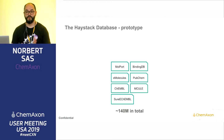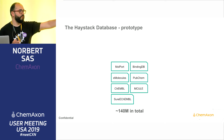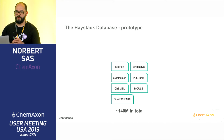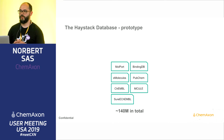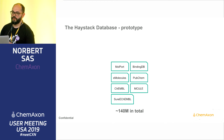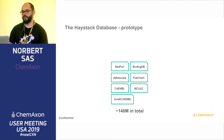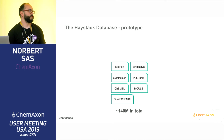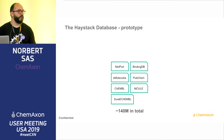So what is the technology behind this? The first one is that we have these databases which are very relational kind of databases. So actually next to the structure, you have a lot of additional information which might be of your interest. So we figured out that actually we don't want to lose any of this data, and then your need for these data is very different.